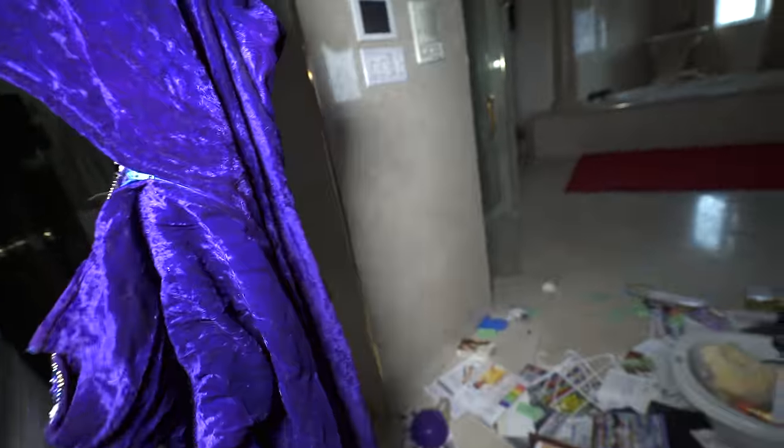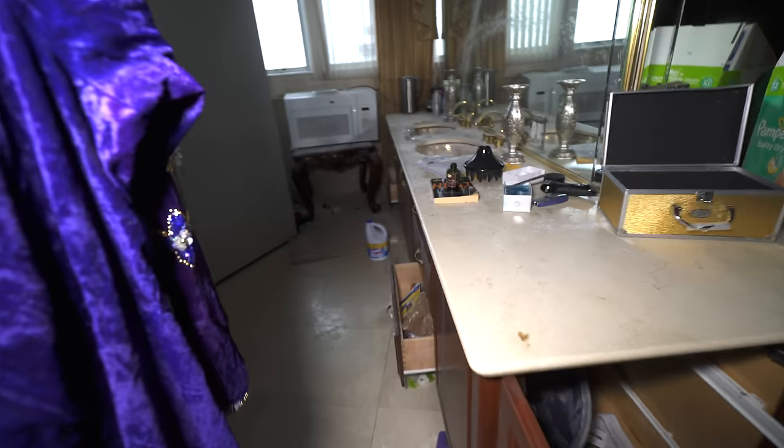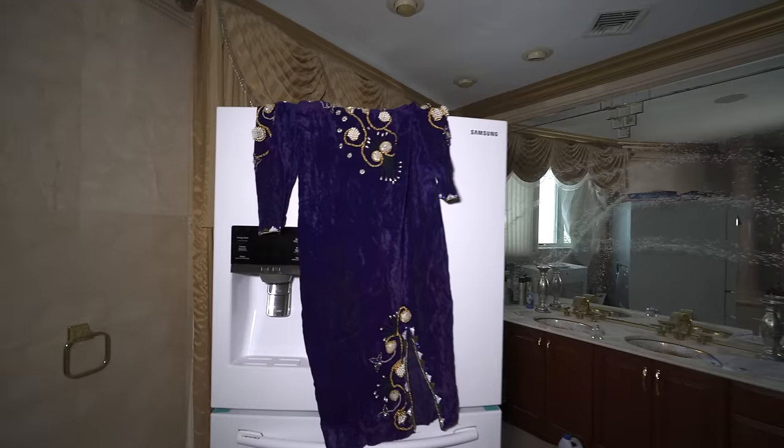All right, let's get out of the closet and go inside. What is that thing? Oh, this is like a lady's blouse. Oh, this is cool. Look at that. This is what they wear in their own countries and stuff. Wait, let me see if I could display it right here on the cabinet. All right, y'all, this is the best I could do.